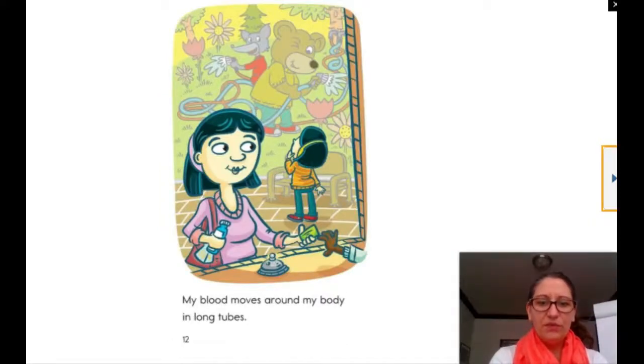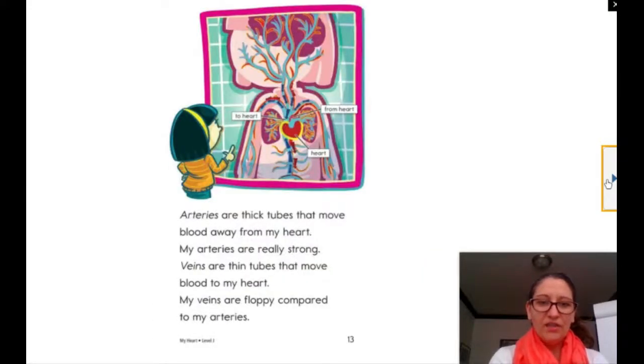My blood moves around my body in long tubes. Arteries are thick tubes that move blood away from my heart. My arteries are really strong. Veins are thin blue tubes that move blood to my heart. My veins are floppy compared to my arteries. So here we have a diagram. It shows to heart, from heart, and the heart.